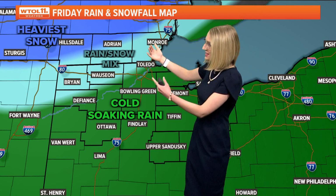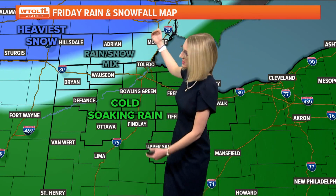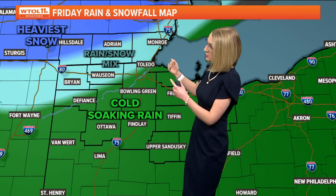Maybe you're going to Ann Arbor on Friday. You're definitely going to have a little bit of snow there. And then as we go further south, cutting through Lenawee County, we have that rain-snow mixture. So we could have a little bit of those ice pellets before we switch into that rainfall, but then also still noticing that cold air fighting to keep some snow in.